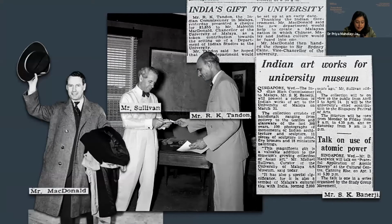Moreover, names such as MacDonald, Sullivan, Tandon, and the Government of India form an overlapping cast of characters associated with both the Department of Indian Studies and the 1959 donation. The interlinked nature of these initiatives ascertains that the donation was conceived within a broad pedagogical mandate which sought to augment Indian studies with archaeology, art history, and museums.